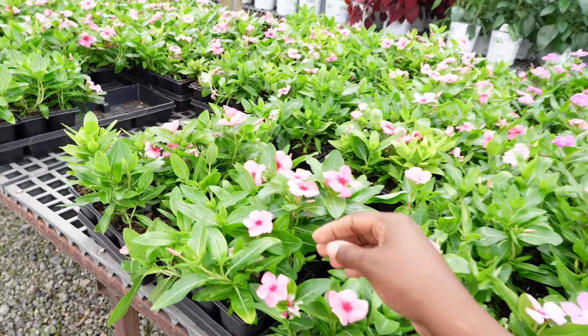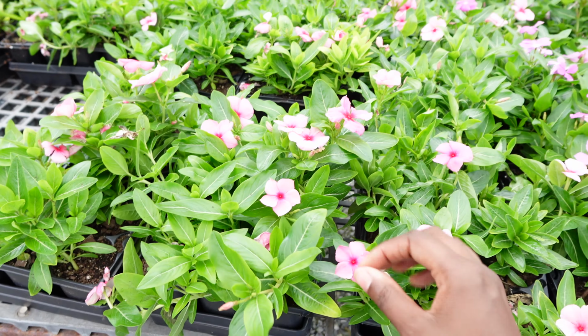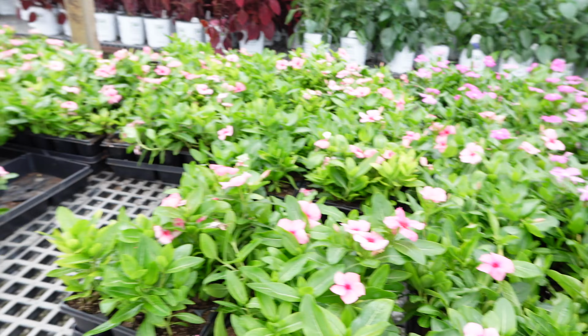I have these in my garden this year. I believe this is a vinca flower, and they are absolutely beautiful in your garden. The leaves are stunning. Pests love these too. Marigolds is still the winner.